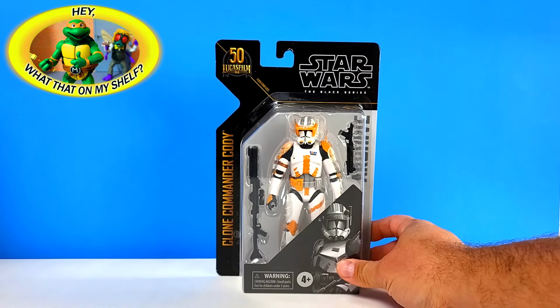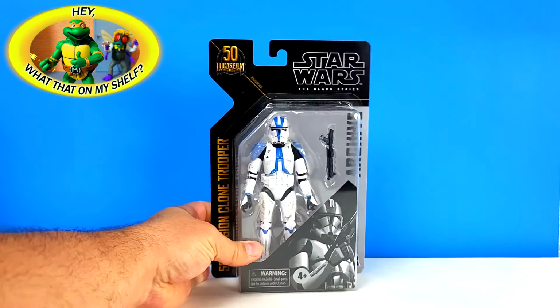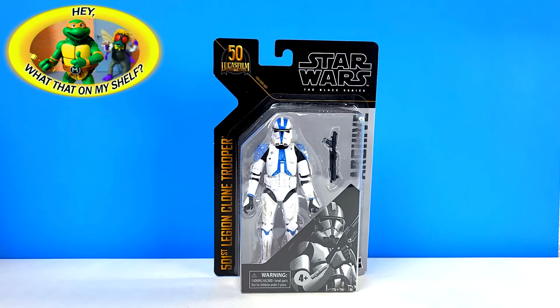Commander Cody. Got Cody. So that's cool. And a 501st Legion Clone Trooper. Get me some clones. I don't have too many clones. So happy to have some Clone Troopers.